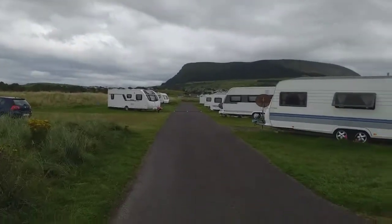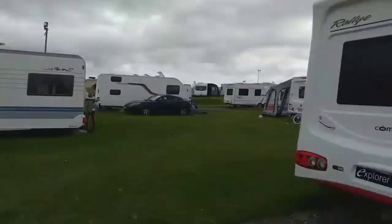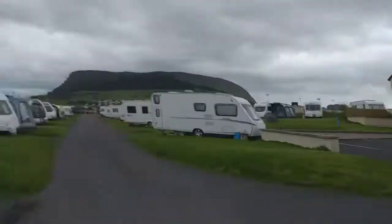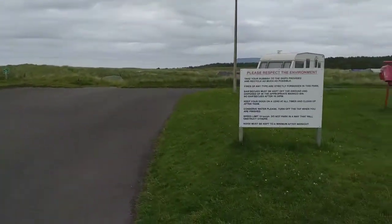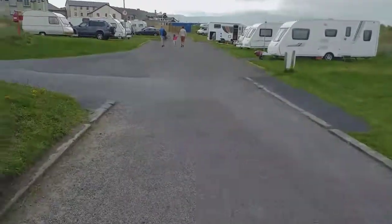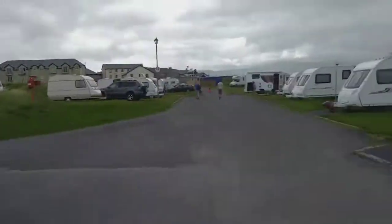So I'm just going to turn around to save myself going all the way back up there and back down. I'm just going to turn around and come back here for a minute. So that was that side of reception, but what is the other side of reception? So down here, there's kind of a path up there, but we'll get back to that later. Again, careful of the speed bump.